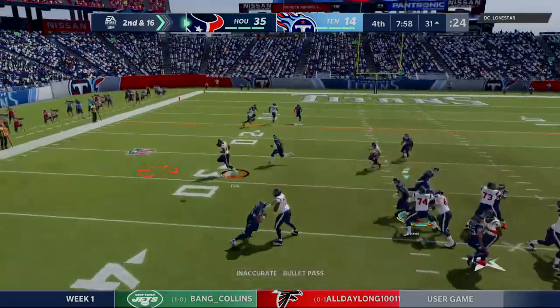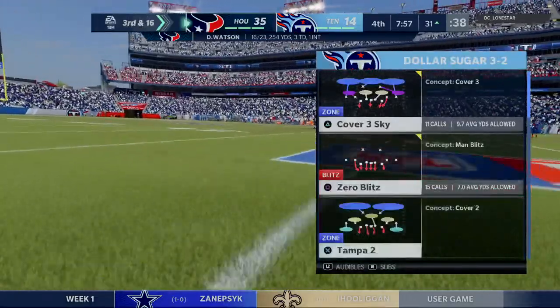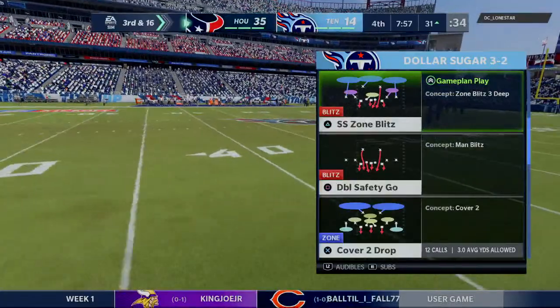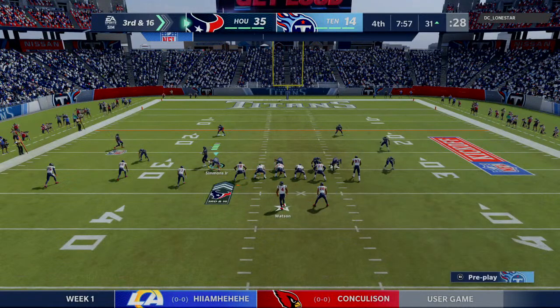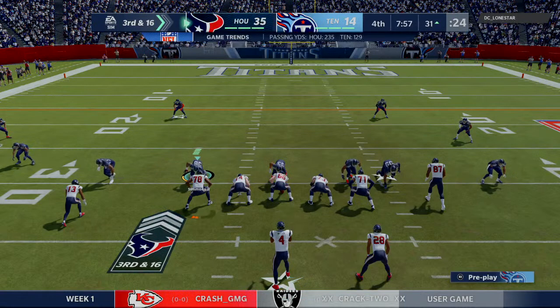Back to throw, Watson. And that'll be incomplete. They were searching for the tight end, Darren Fells. But now it'll be 3rd down. That was well defended. They clamped down on every available receiver. Just got to give the win to the defense on that snap. An incomplete pass on that last play, and that means they'll need to come up with something here on 3rd down.